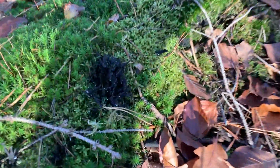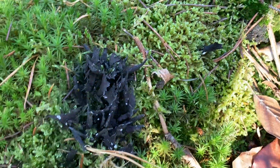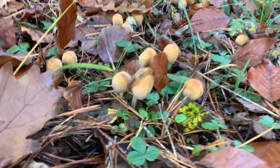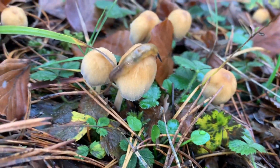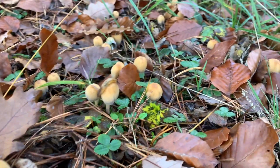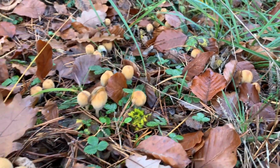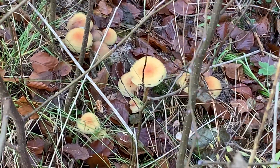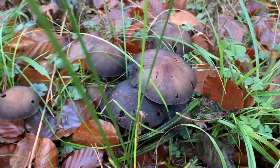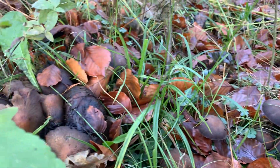Oh, and look at this. I haven't seen that yet. It looks like seaweed. These yellow, oh, there's a slug on that one. Cool. Okay, so these are kind of like the bell-shaped ones too, except they're yellow and they're tiny. Look how pretty these are. They're very yellow with an orangish top. Now these, look at that. They're growing together in a group.